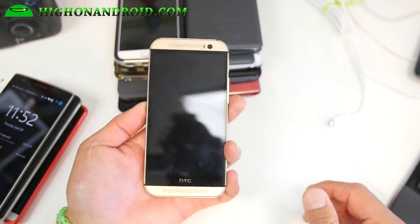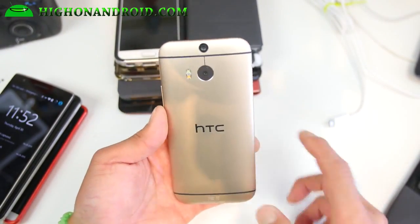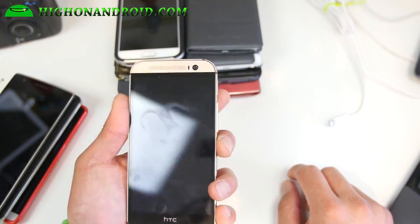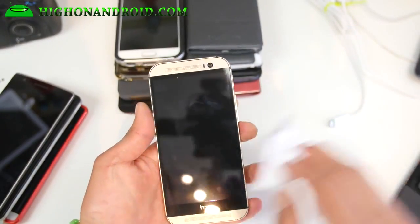Next one is the HTC One M8. Of course, this is last year's HTC One. It's got two cameras. It's still got that Ultrapixel, I think like 4 megapixel. So in that regard, the camera, I just don't like it, the Ultrapixel. I think nobody actually likes it.